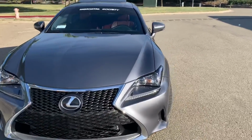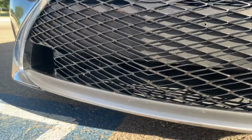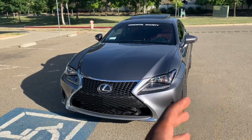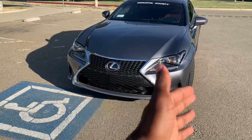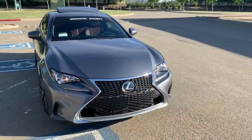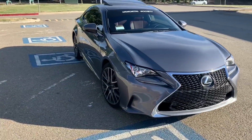As you guys look closer at the grille, we have these functional vents that are really functional, and I love that, because there's a lot of car companies that make these cars, and they have the little vents and stuff, but they're non-functional. All these grilles in the front of the car are all functional. Everything is functional about the RC grille, the RC front of the car, the bumper, everywhere is just functional, and I love that. That's something I definitely love about this car.